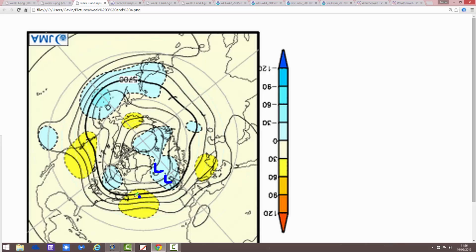The flow is going back into the west. We've got high pressure in the central part of the Atlantic. So it's basically back to what we've had through the last few weeks, if anything, with the flow going westerly. And the most unsettled conditions are up to the north, the driest.